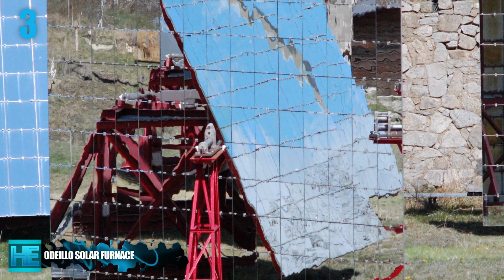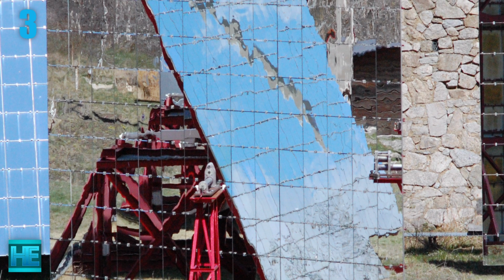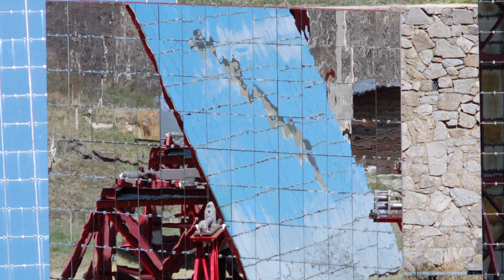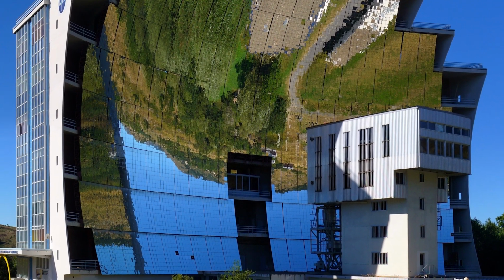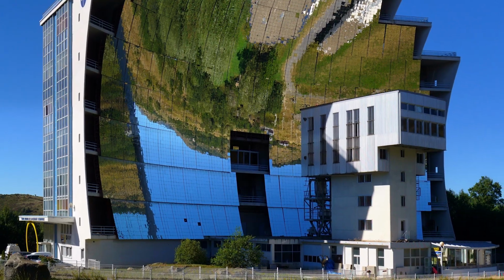A solar furnace is a mirrored structure that is constructed at a curve, used to magnify solar power and produce extremely high temperatures, generate electricity, make hydrogen fuel, or melt steel. The largest solar furnace in the world is the one at Odalo in France. This furnace is more than 177 feet tall and can create temperatures of up to 6,330 degrees Fahrenheit.